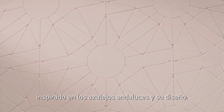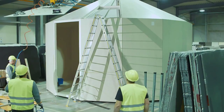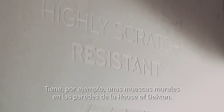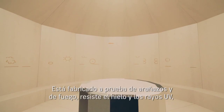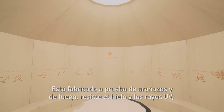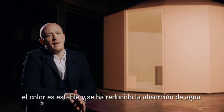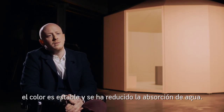We created a pattern that fits perfectly to the house of Dekton. We were inspired by Andalusian tiles and its pattern. It has just features like the mural grooves on the walls in the house of Dekton tell you. It's scratch-proof, fireproof, resistant to ice and to UV light, color stable, had a reduced water absorption.